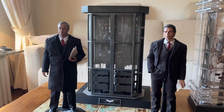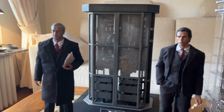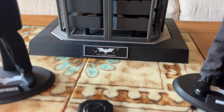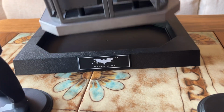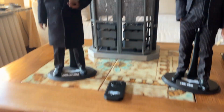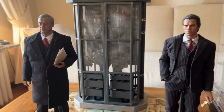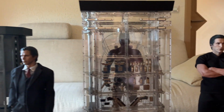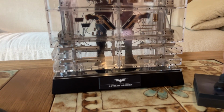What I like about this armory is you have the option to display it with or without the base. You can lift it, take it out, boom. So I think it looks much cooler with the base, but at least it's nice, you know, to have the option. On this armory, however, you cannot remove the base.